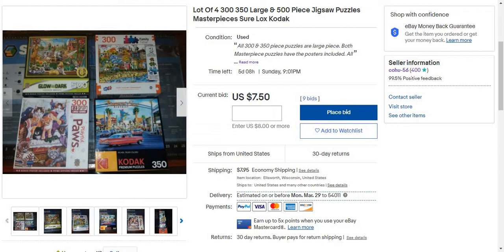I know Sudoku puzzle books can sell for pretty good money, like a lot of 10. Sudoku box. That's in the Sudoku box. And I'll show you what I mean.